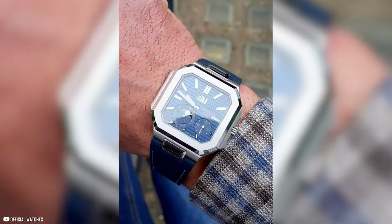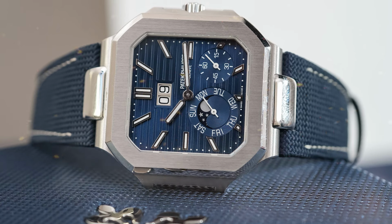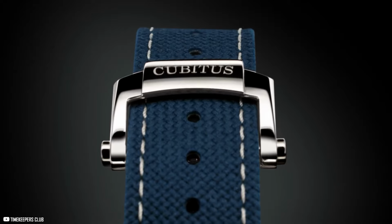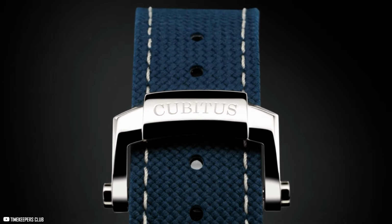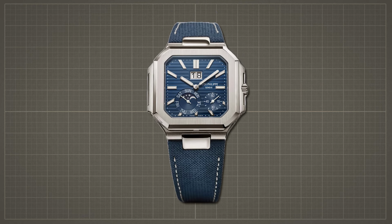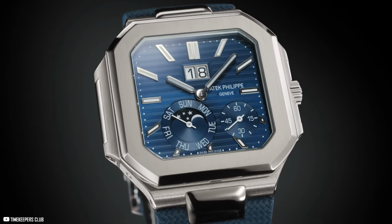It's horizontally embossed, giving it a texture that catches the light in a way that brings the whole face to life. The strap deserves its own shout-out. Patek Philippe has gone for a navy blue composite material with a fabric pattern, which is a refreshing departure from more traditional leather or metal bracelets. This gives the watch a modern, casual chic vibe.